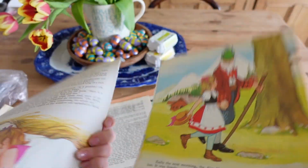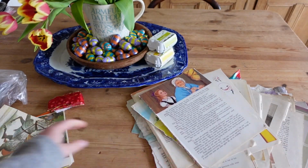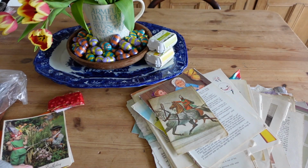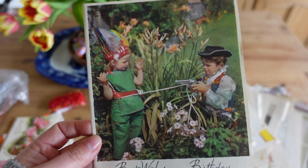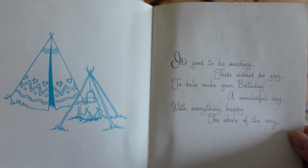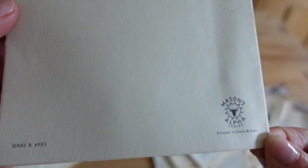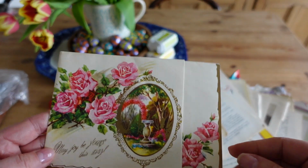So that might be useful, I'm not sure. I don't know that she'd get much use out of this, but you never know. And then just some really odd things. Printed in Great Britain.